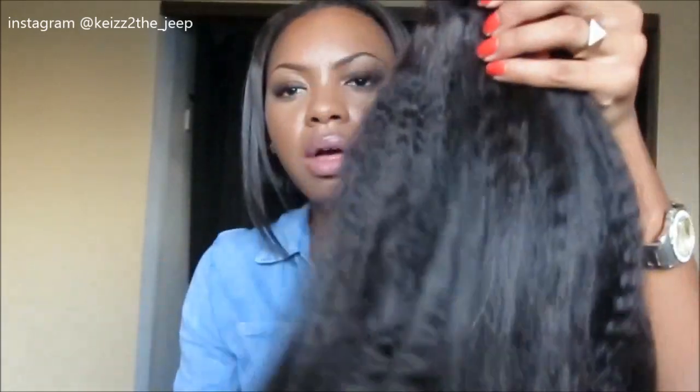In regards to texture, who has the best texture? If you're natural and you want a really natural look, Owigs.com is definitely by far the best texture, and I'm going to show you guys. They look ratchet, but this is the texture of these clip-ins, the Owigs. I know my camera's making them look silky, but these are the Owigs clip-ins.